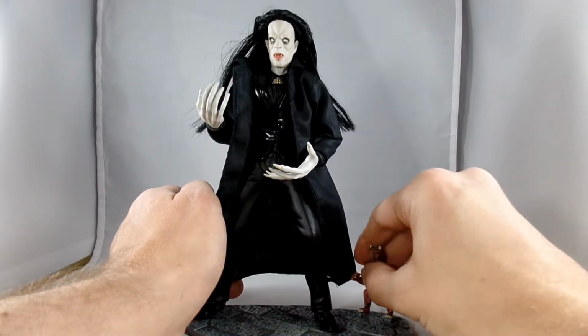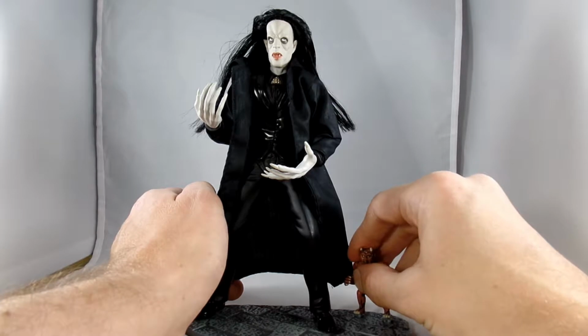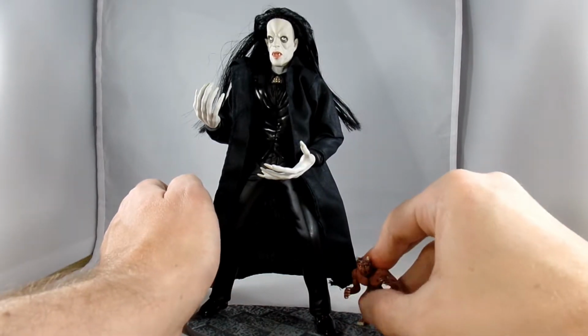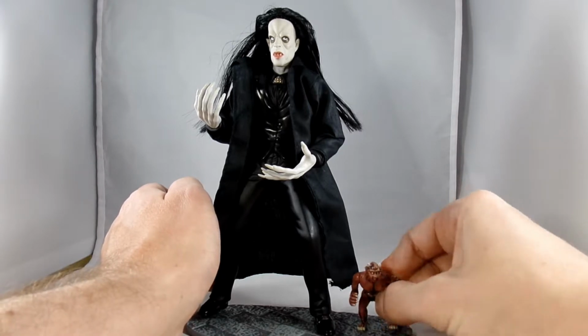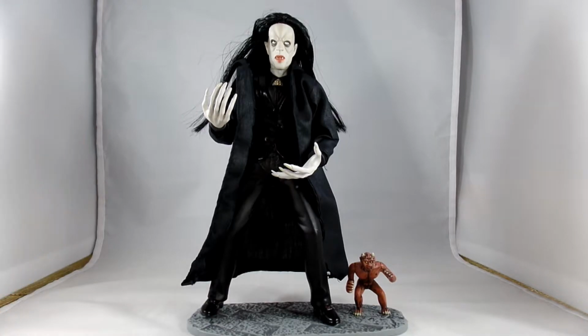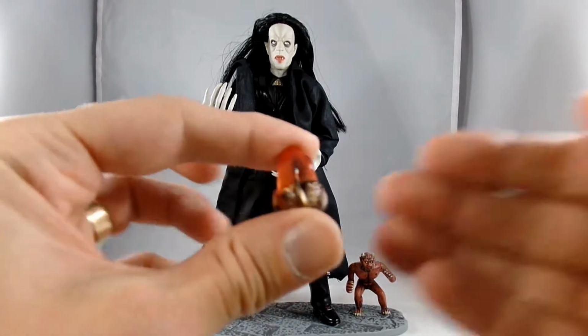Anyway, he also supposedly fits on this here magically perfect display base. If we see if his feet go in, looks like it's a little too far away for both feet to fit. This pig seemed bigger than the hole in his foot, but he's on there.